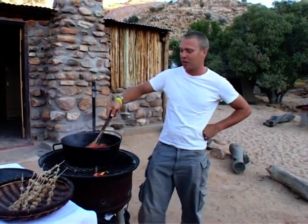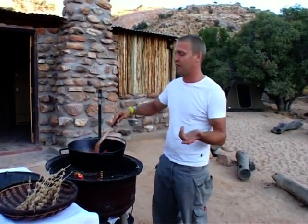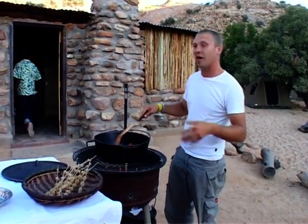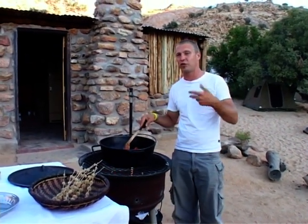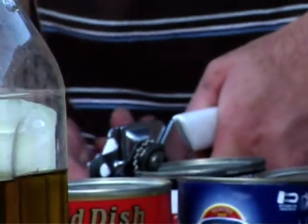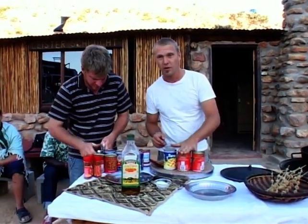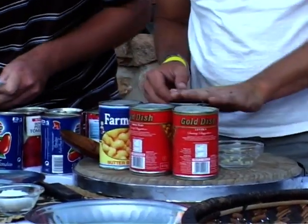So now the next trick is that we're going to add in a whole lot of tinned things, and that happens when you're traveling overland, is that you don't always have fresh ingredients, so you've got to use the ones that you can get fresh, and then you've got to use some tin stuff. There's 2 tins of everything on the table. Lentils, chickpeas, butter beans, and red kidney beans.